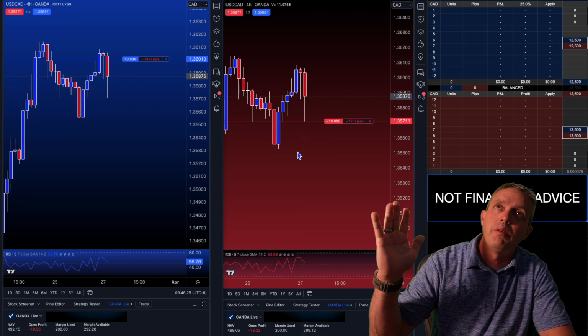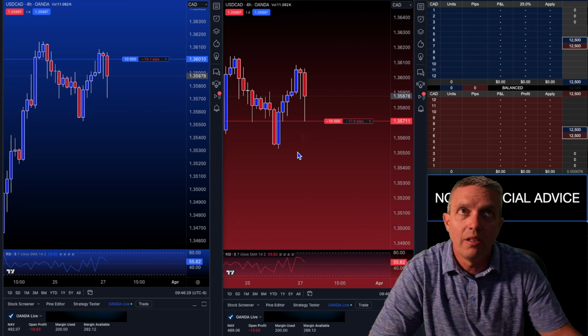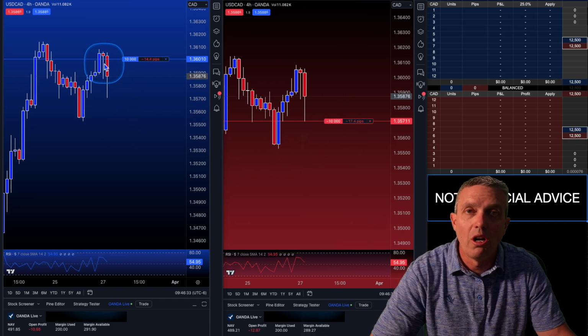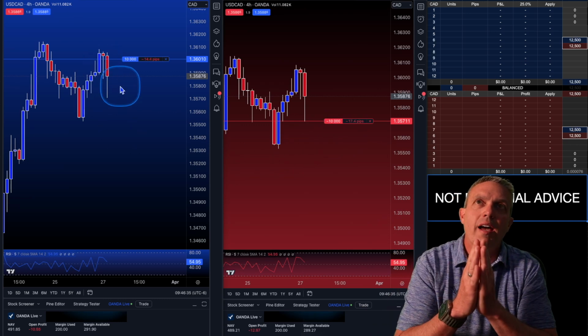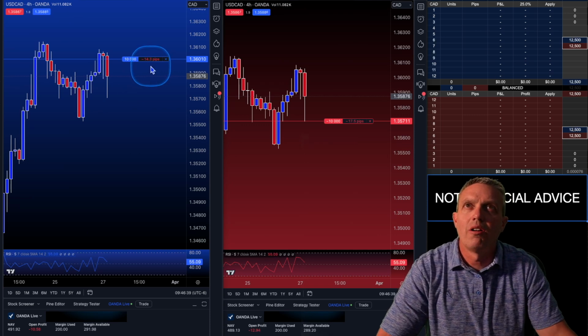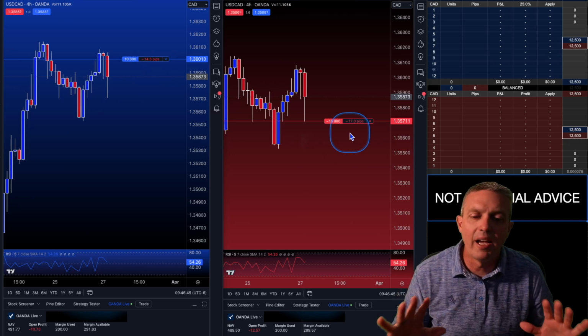It went up, and in order to protect the position, the original 10,000 unit position, I went long. And now what we're at is almost exactly in the middle of our hedge. So our long position is out of the money 14 pips, and our short position is out of the money 17 pips. It's fine. We're protected.